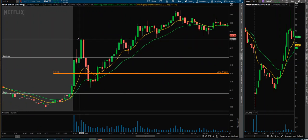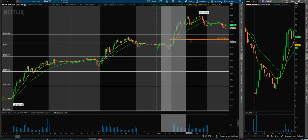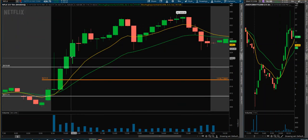We got a little bit of pullback there, but that was also way above my trigger, so you would not have seen any red in your trade if you got in at that point. But again, when you see the price action, how it's trending, how it's holding the EMA, how the volume is coming in, you should be able to play various targets. If not in one trade, maybe get back in again.